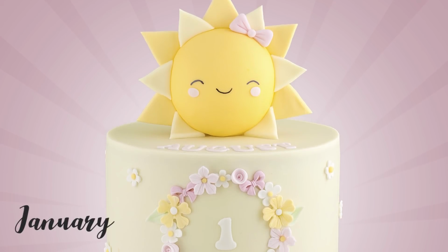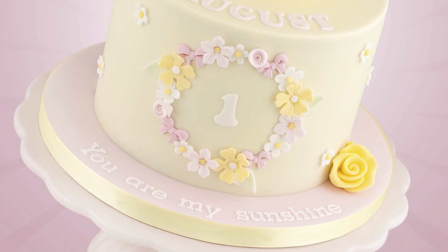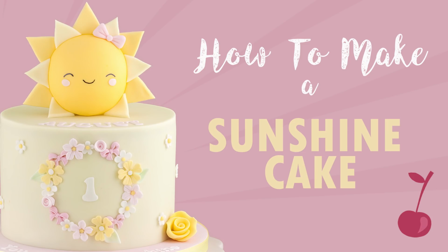First up is this happy little sunshine cake. It certainly brightened up a cold January day. Confession time though, I did put the wrong name on this one. Her name was Autumn, but I put August. I was concentrating so hard on spelling the letters out that the sunshine theme threw me into August. Luckily, I managed to change it.